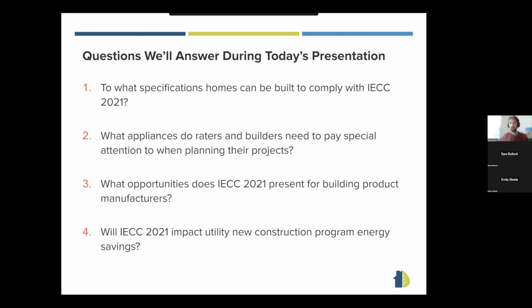And finally, like we said, we'll answer how will IECC 2021 impact utility new construction program energy savings for utility rebate programs. This new energy code is a little bit more stringent, a little bit more energy efficient than codes in the past. So that has some impacts to other above code programs.